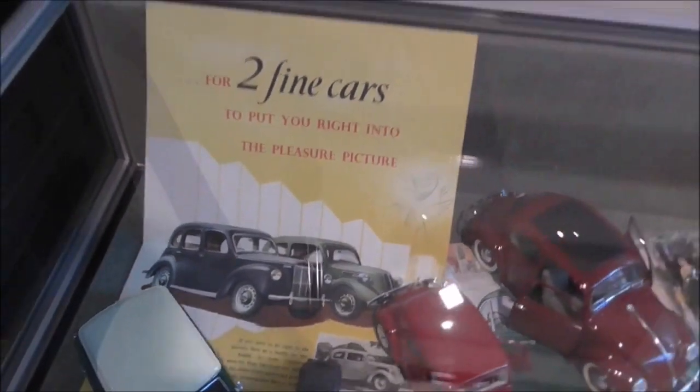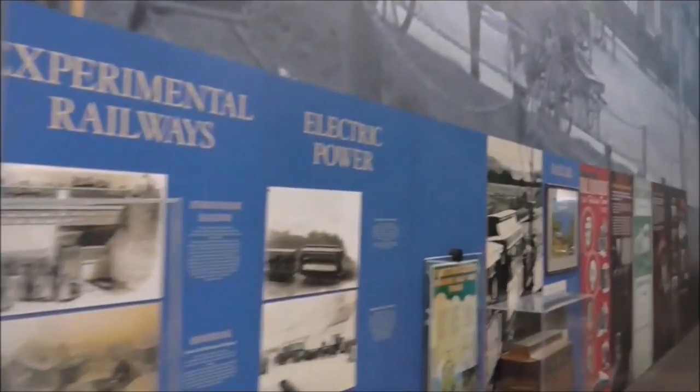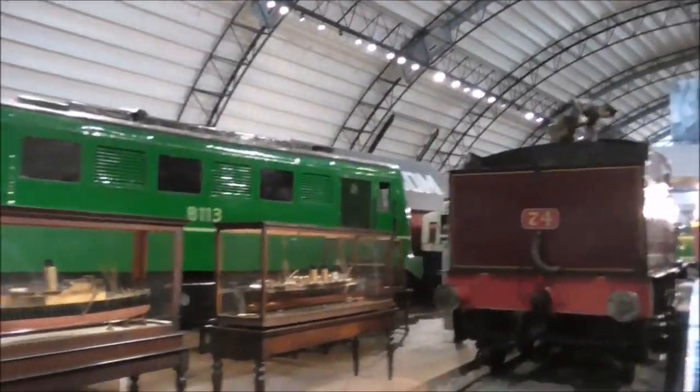That's a guard's van. Morris Minor. Two fine cars. I remember those cars about the place. I think they're old Fords. There we are. It's all here, folks. Old carriage. More wee dinky models. Yeah, that's fantastic. There's them carrying the coal at the back. My goodness, isn't that super?